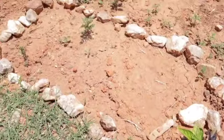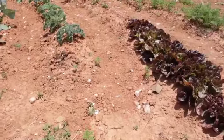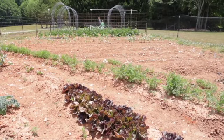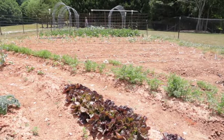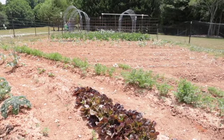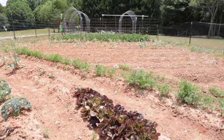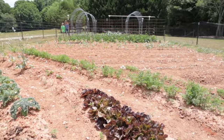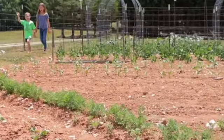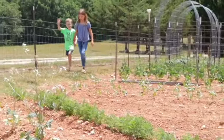I have been watering a little bit. I don't want to overwater doing it myself because I don't want the plants to be reliant on that, and I want their roots to grow nice and deep, so I have not been watering every day. But we really need some rain. We really need rain to come in and really soak in and feed this garden.